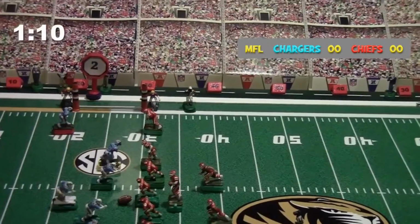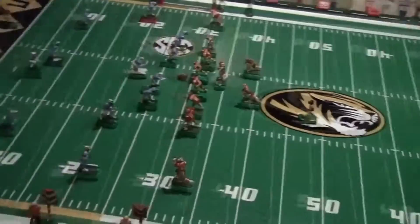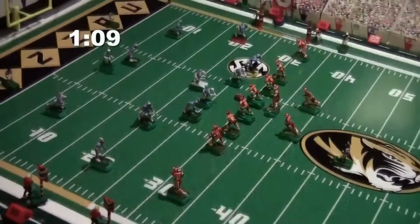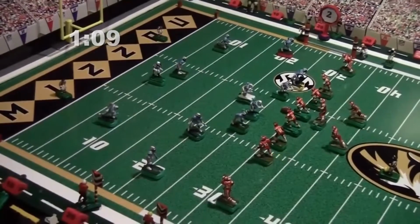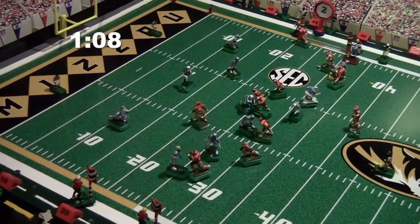Second down. Second down is still 10 for the Chiefs. The Charger defense must stop this drive by the Chiefs. The Chiefs are going to pass the ball. The defense is showing blitz. The pressure there and control.